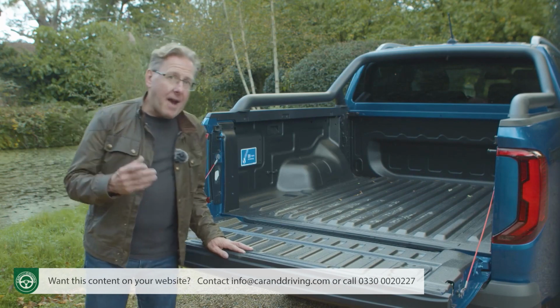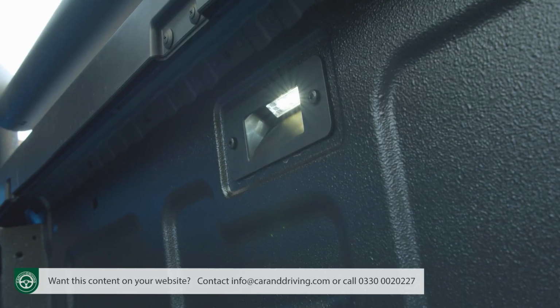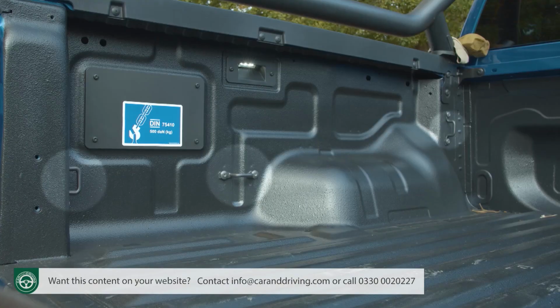Annoyingly, this cargo area isn't lined as standard, but it features lighting on both sides, something we've never seen on a pickup. More importantly, it can swallow a Euro pallet loaded sideways and has 6 redesigned eye-rings capable of handling up to 400 kilograms of load.